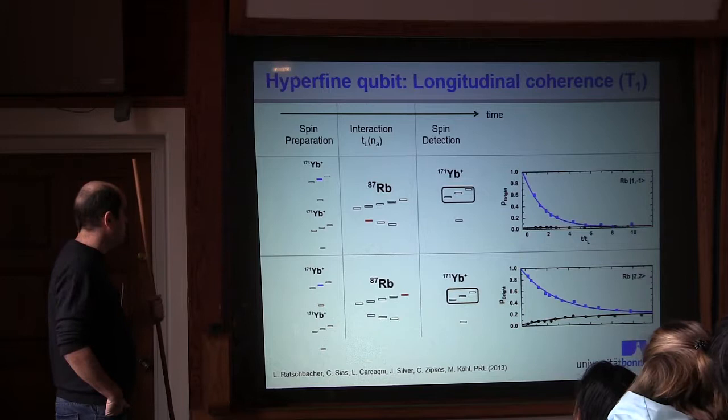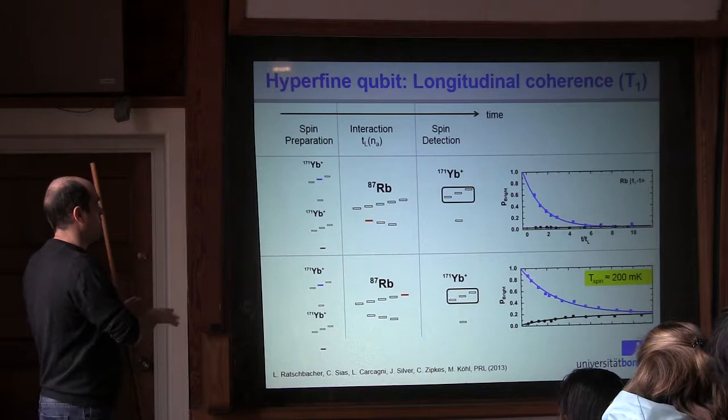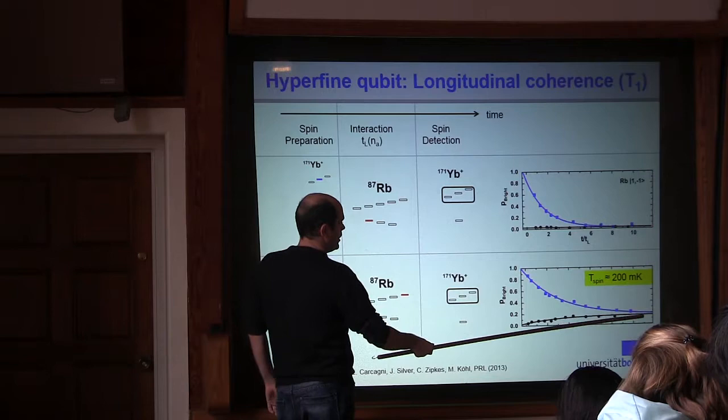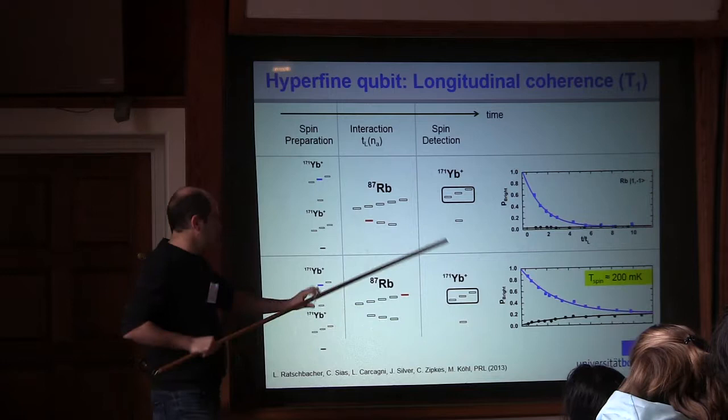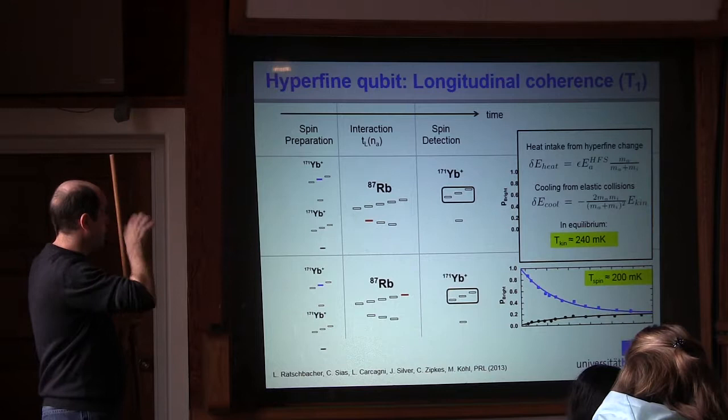But just to remind you, this is all measured with one spin. Not in ensembles or anything, these are thousands of repetitions all the time with one spin. So from this, if you assume that you have a Boltzmann distribution here, then this would correspond to a spin temperature of 200 millikelvins between these levels. And this is roughly also our kinetic temperature in the system. So our kinetic temperature is on the order of 240 millikelvins. So we think that we have a relatively good equilibration between the orbital degrees of freedom from the motion and the spin degrees of freedom.